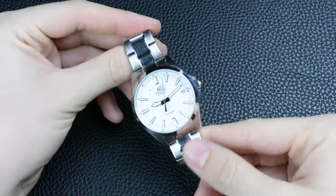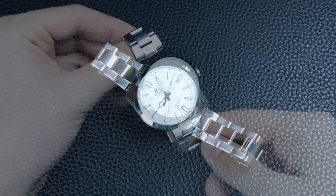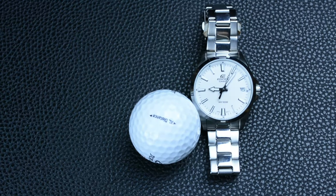And while it may not be classified as a high-end luxury brand compared to some other watchmakers, the Edifice collection brings a touch of luxury to the Casio lineup. Let's take a closer look at this particular model and how it could be your next watch.